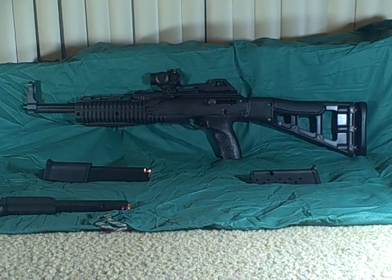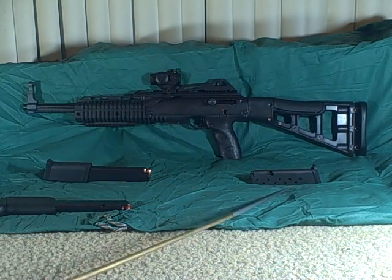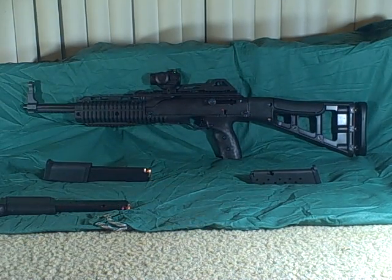Our next topic is a big one when it comes to the operation of this gun: the magazines and the ammunition. This gun comes with 10 round factory magazines. Many people are going to wish they had greater magazine capacity. ProMag makes aftermarket 15 round magazines. Many people have complained that the older model of these magazines just didn't want to work.